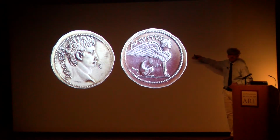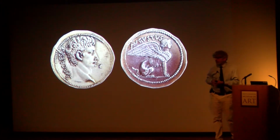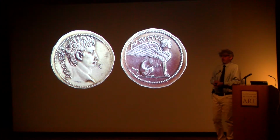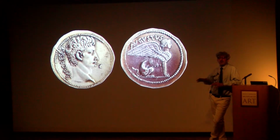That sphinx may have looked something more like this, a seated sphinx on Augustus's coins. We don't know. The Sphinx, of course, is not the most positive character in mythology and is most famous for its riddling utterances. And there was a lot of whispering about how inscrutable Augustus was.